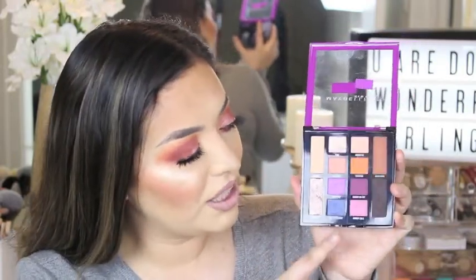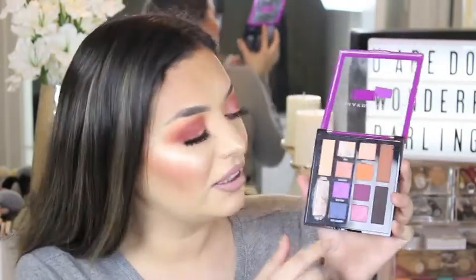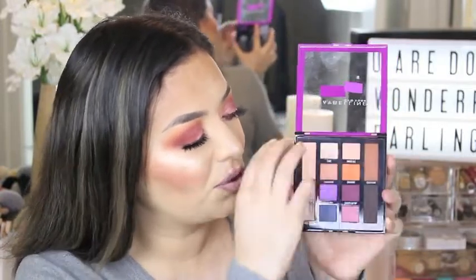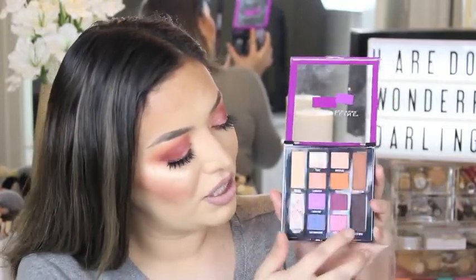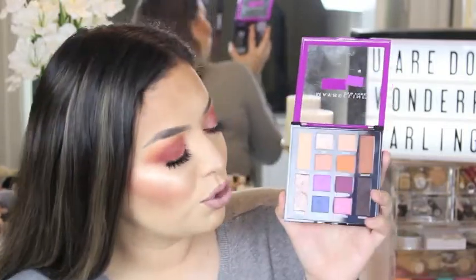My number 5 favorite drugstore palette has to go to the Maybelline New York Soda Pop eyeshadow palette. It is really nice. You get a lot of purple shades and orangey wearable shades. So if you cut it in half here, you can create some natural looking eyeshadow looks, and then if you cut it in half this way, you can create a night sultry eye look.